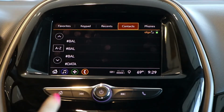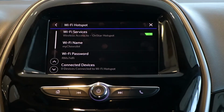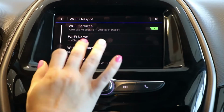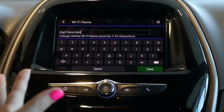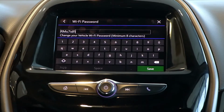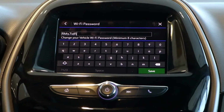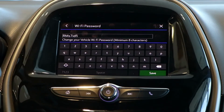So if I go back home, our next button is going to be Wi-Fi, which with most Chevrolet vehicles, you will get Wi-Fi in the vehicle. You can name it through here. You can go in here, delete it, and name it whatever you want. And then the next one would be password. So you can name the password whatever you need to be. So that way you can change it every single time. You don't have to have the same password.